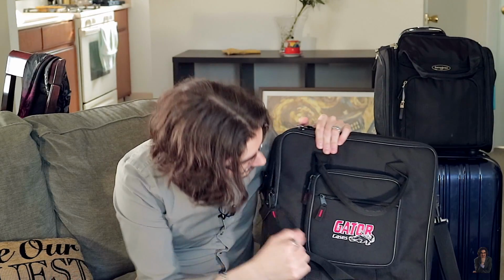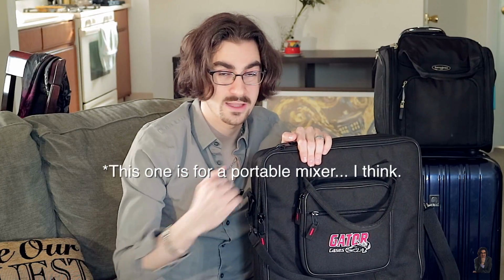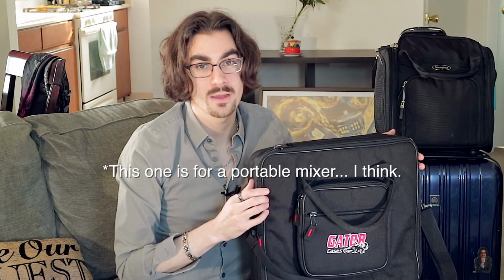This bag is a Gator case, which means that this bag is actually intended for a guitarist's pedal board. That's what this is for. Well, I don't bring a pedal, actually, I do bring a pedal board with me because I do the live looping in the magic show, but this is not what carries my pedal board. I have a different case that carries my pedal board.